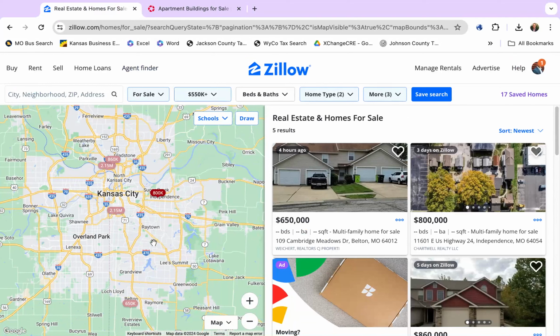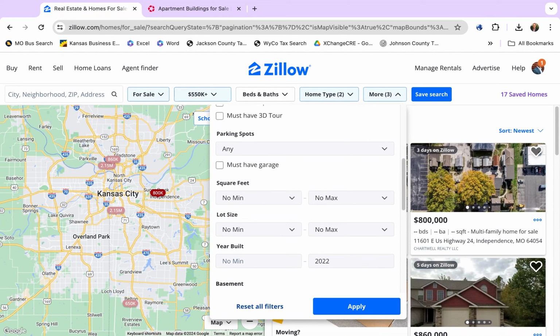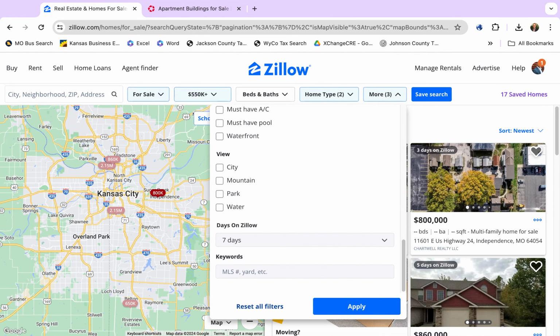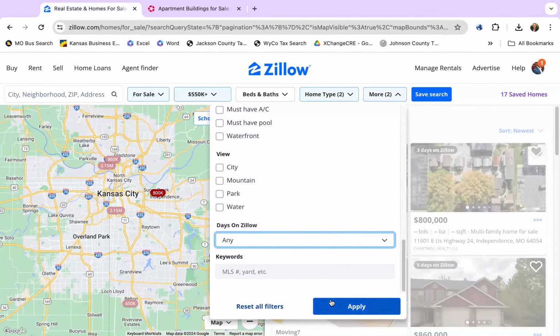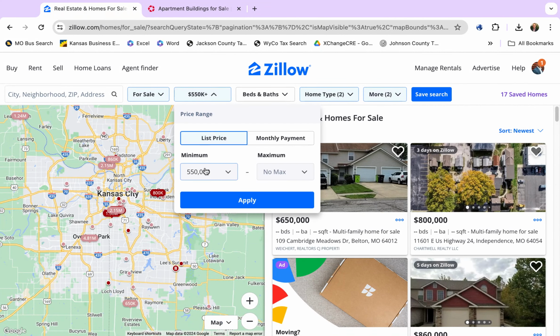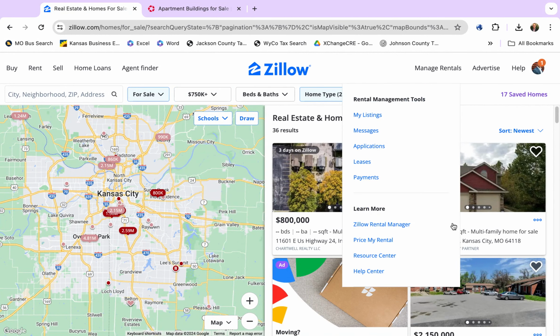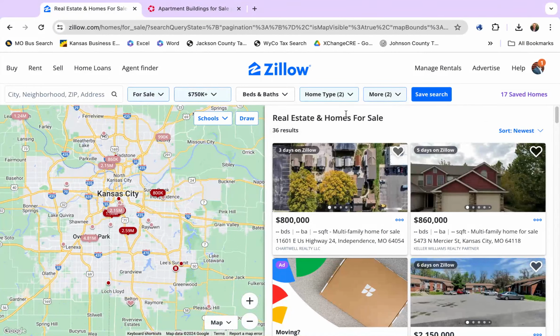So let's jump back over here to Zillow. This will give us a little bit more accurate count as far as what is under contract. So I'm going to go back into all of our filters here, and we're going to actually do days on market. We're going to do all time, so any days on market. Let's bump this up to $1 million, or at least 750 here. So we've got 36 results that are still available as of right now.